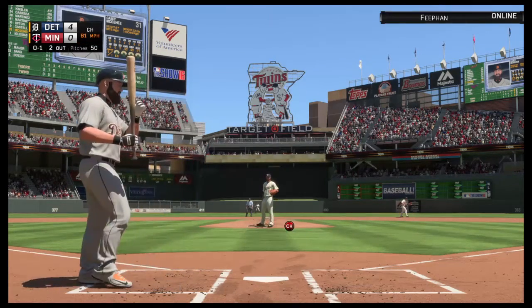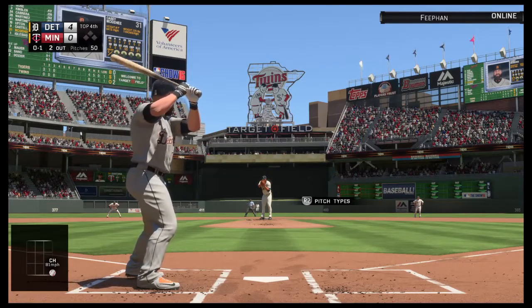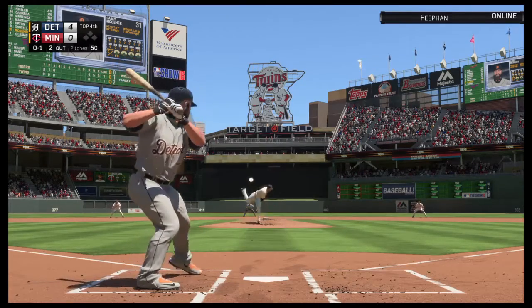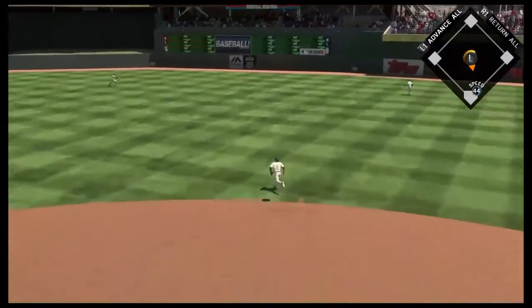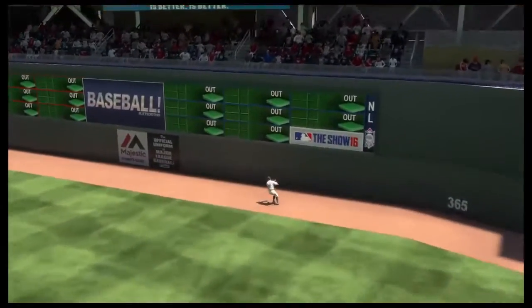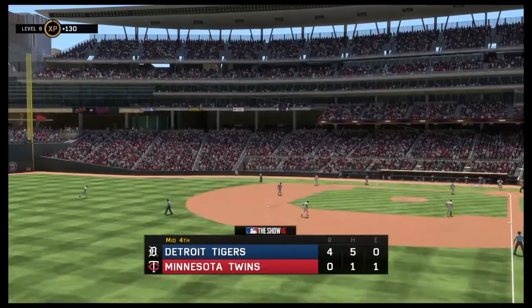And he starts the number 8 hitter with a strike, 0-1. High and deep to right center field. Sano going back on it, still going back. He gets there to make the catch, and that ends the inning.